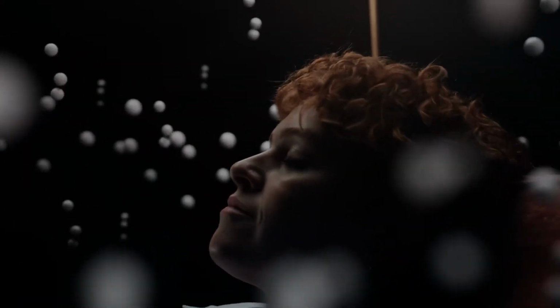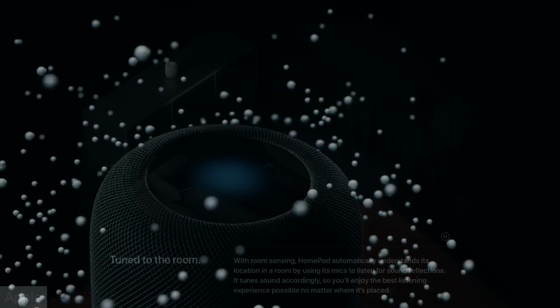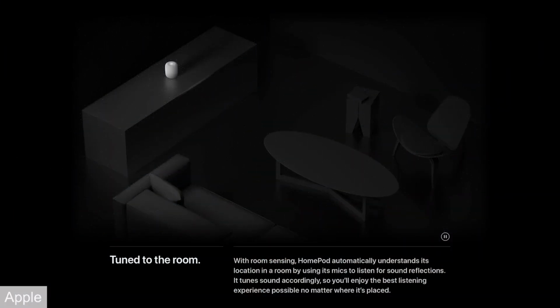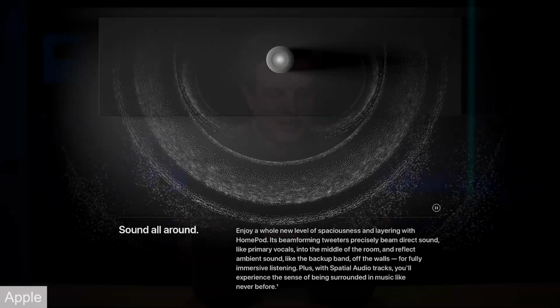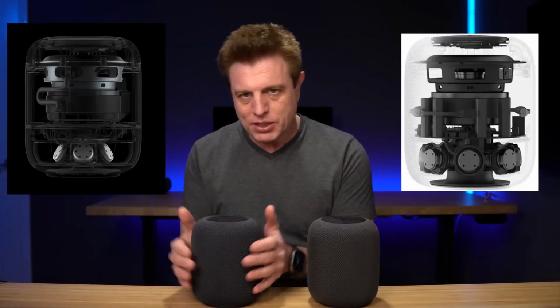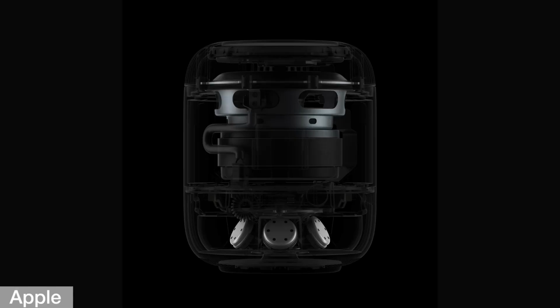Don't worry, we will get into those in a bit. But for now, know that there are sensors included in this device. But the sensor that is probably the most impressive it has is the sensor to understand the room. Now I will be explaining this in layman's terms to make it easier to understand. But basically, the built-in mic on the device will sense where exactly it is in the room. Because of this, the speakers will automatically adjust so that everyone in the room can hear the best sounds possible.